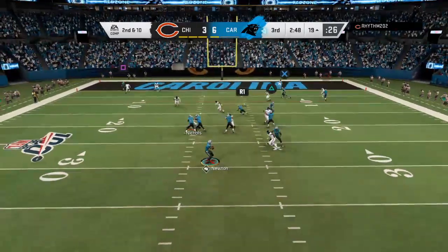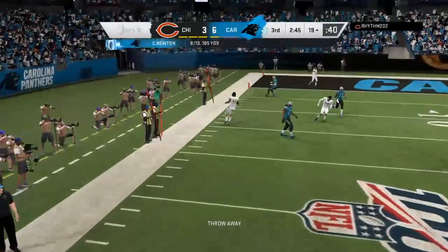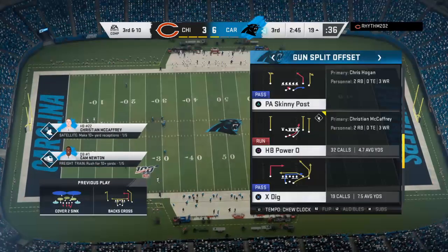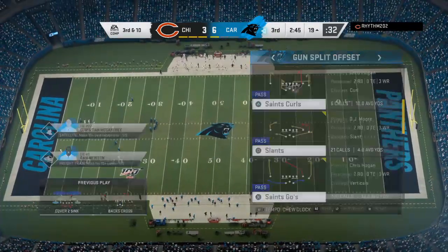To throw again, Newton. And he just chucked that one out of bounds, out of everyone's reach. Maybe a wise call not to take a sack in this part of the field. It brings up third down and 10 yards to go.